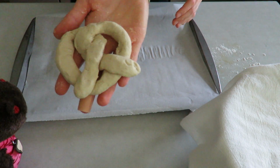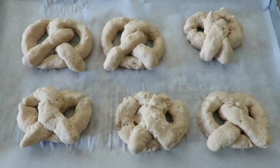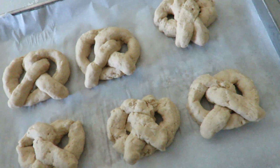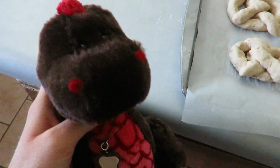Hey, it's a pretzel. I have 5 more of these to do. That's not comforting. So here's my pretzels. Please don't ask me what happened over here. I don't know. And they just kept falling apart. So I really don't have much faith in this next step.